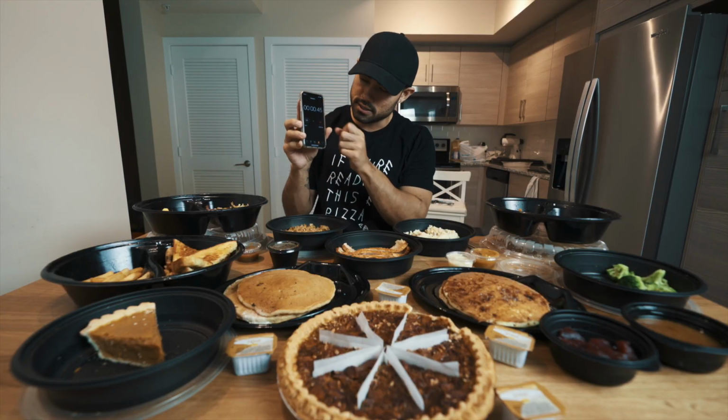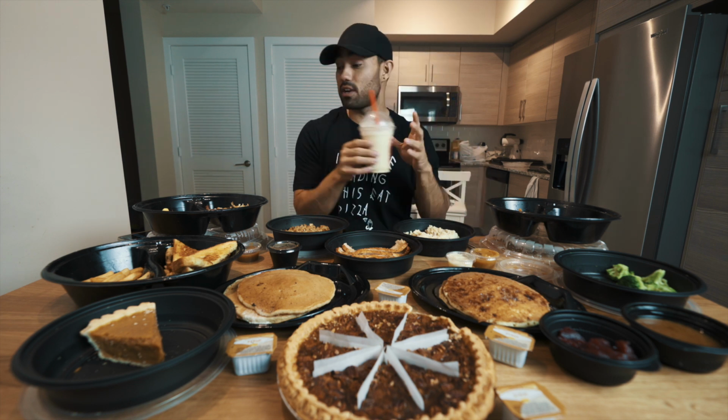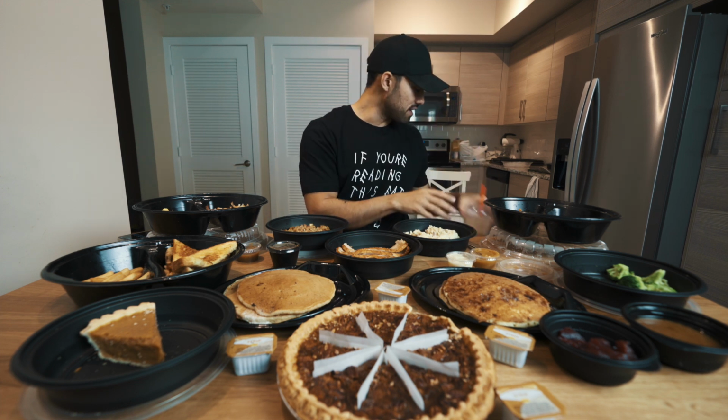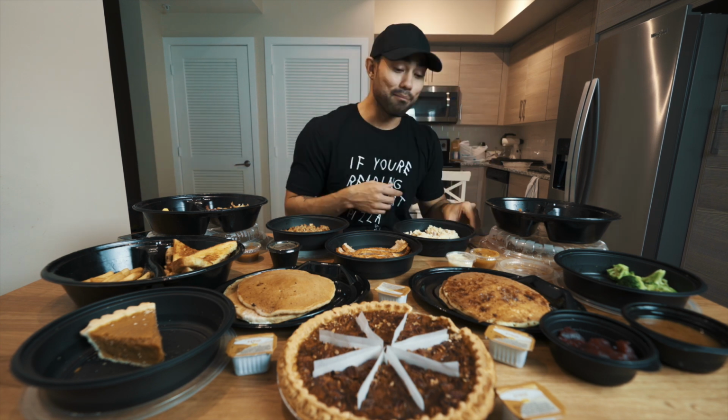3, 2, 1, start. Just for reference for myself. And I do have a shake. The shake is down here. I don't have any room for it yet. Okay, I'm gonna save that a little bit for later. I also have 4 glasses of water down here too. And then we have my napkins right here. I'm gonna be honest with you.